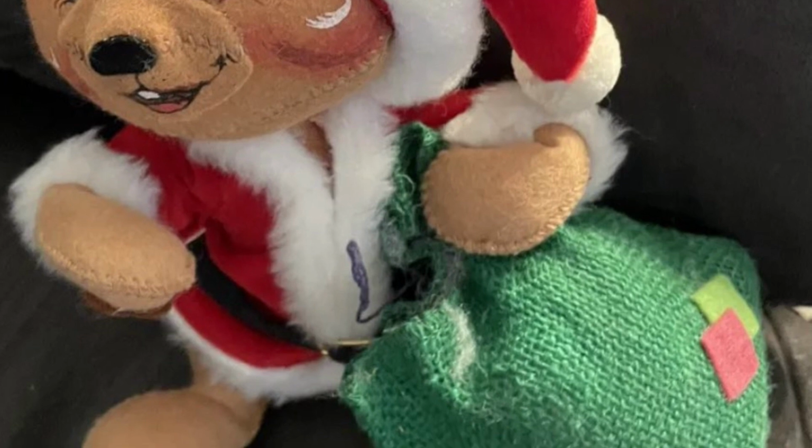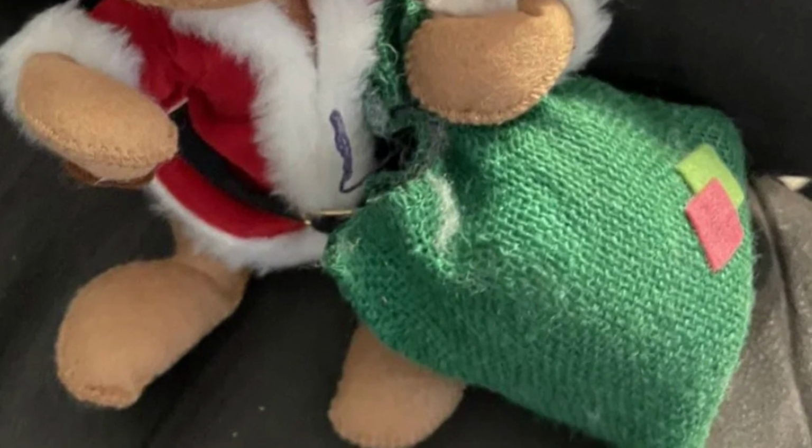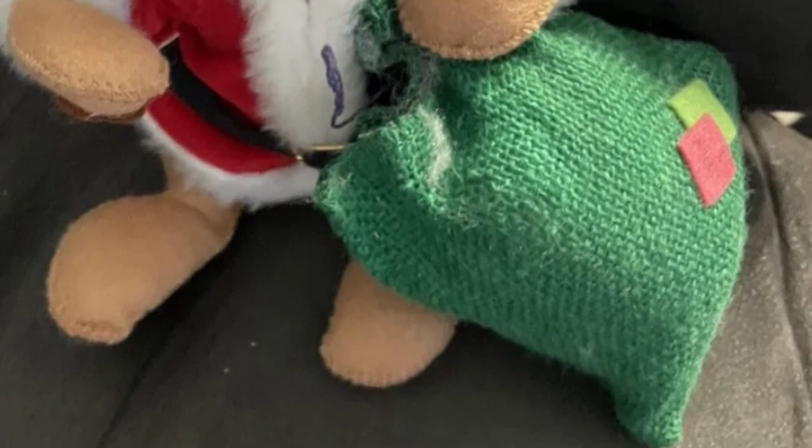Always look for Anna Lee dolls because they can sell very, very well. And I've sold many, many in the past. And since this is a Christmas one, I thought, what better time to sell these?